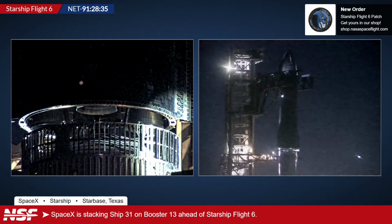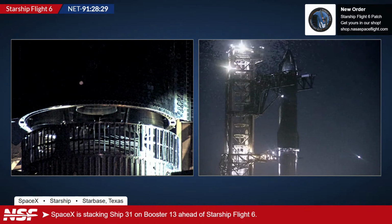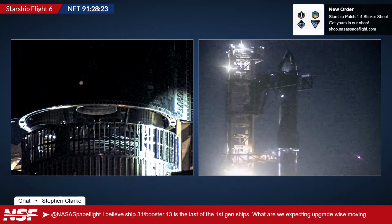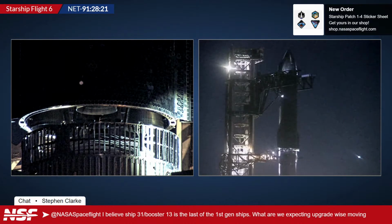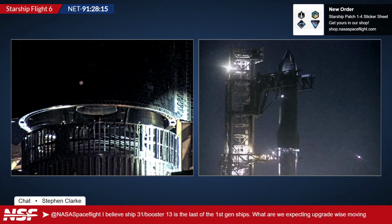Stephen Clark is asking, I believe Ship 31 and Booster 13 are the last of the first-gen ships. What are we expecting upgrade-wise moving forward? I can take some of this, Trevor, if you want, or you can just steamroll right through it. Let's hear your answer. Well, yes, Ship 31 is the last of the first-gen ships we expect to fly.